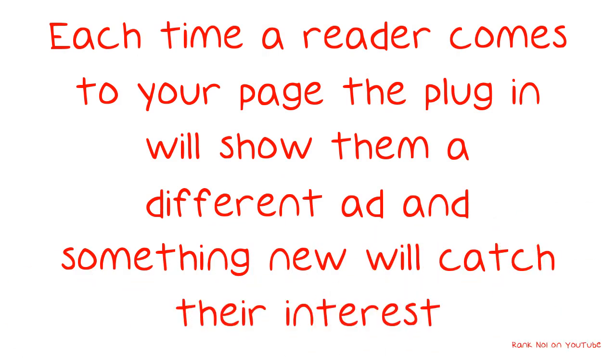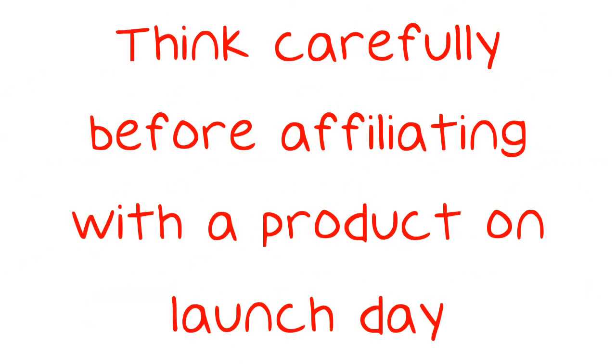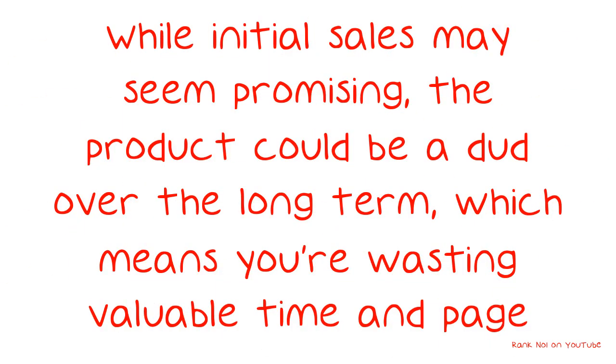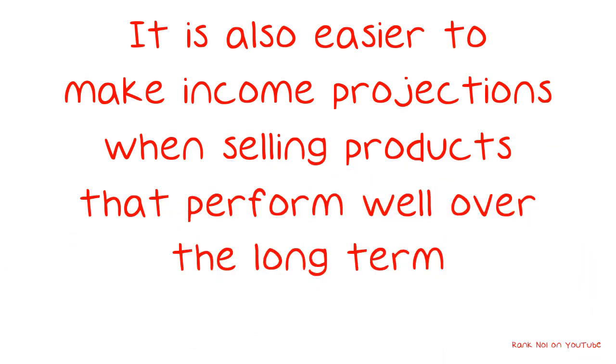Think carefully before affiliating with a product on launch day. While initial sales may seem promising, the product could be a dud over the long term, which means you're wasting valuable time and page space on a poor product. It is also easier to make income projections when selling products that perform well over the long term.